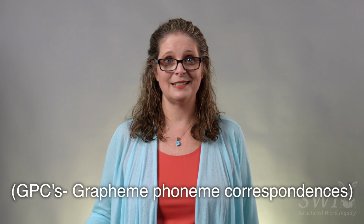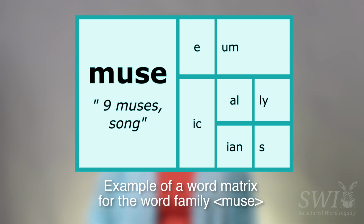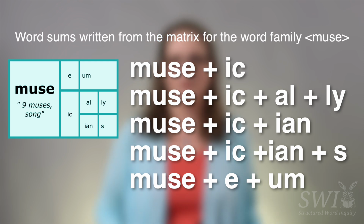With SWI, dyslexic learners don't need to memorize endless rules, syllable types, or GPCs in isolation. Instead, they use matrices to study word families, allowing them to see the bigger picture. They use word sums to practice and to shift from sounding out to spelling out. And over time, the need to analyze every spelling for its grapheme-phoneme correspondence fades, because recognizing these patterns becomes second nature, and the words make it to automaticity. Once that happens, it's okay if the child can't tell you what every I spells in Mississippi.